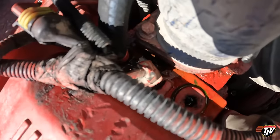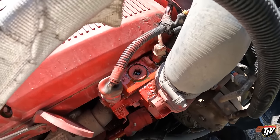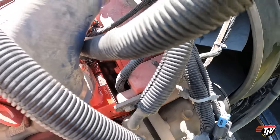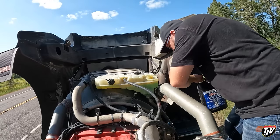You can still see there's coolant dripping on there. That was on there from before, I'm hoping. Looks like it's all drying up now though. Thank goodness. Let's get this thing filled up. Let's get on the road. It's a little bit more.